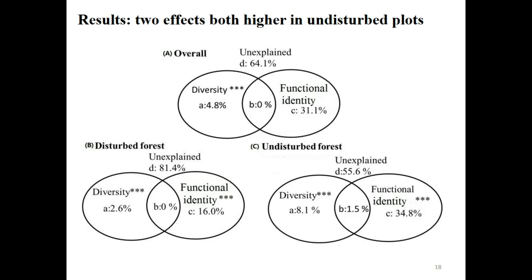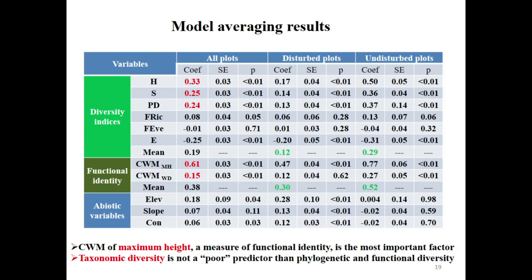The variation partitioning results show functional identity has greater importance than diversity, regardless of disturbed forest or undisturbed forest. However, undisturbed forest has more variation explained by diversity and functional identity. This model averaging result tells us which variables were more important. We can find the Shannon-Wiener index was more important, and the maximum height, which is a measure of functional identity, is the most important factor that determines the carbon storage. And our biotic variables did not have a significant influence because our approach is very conservative.